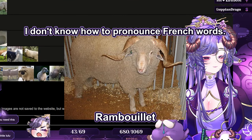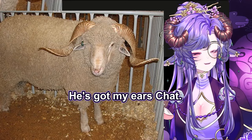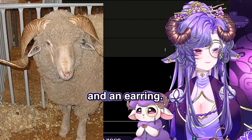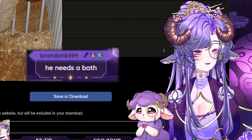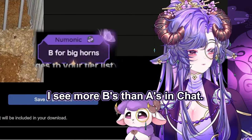The next one is called a ram bullet. I don't know how to pronounce French word. This one's literally called ram bullet. He's got my ears, chat! And look at his little back feetsies with the long pants. And an earring. A hipster sheep. He need a bath. Wait, why does he need a bath? B for bighorns. I see more bees than A's in chat.